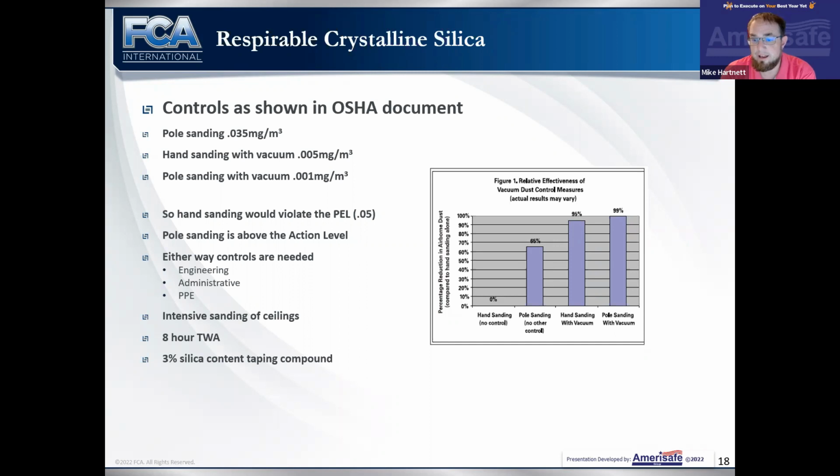When we start adding a vacuum into it, that becomes more of an engineering control, and that's going to control it even better. It's going to eliminate that exposure, which really limits our own exposure as an employer and our employees' exposure to the hazard. So ideally, we want to make sure we're looking at engineering solutions and administrative solutions before we look at PPE. And then when we've removed as much hazard as we can, then we put in PPE.